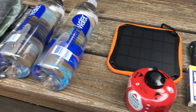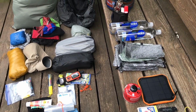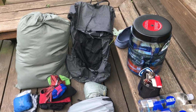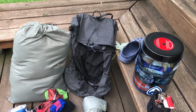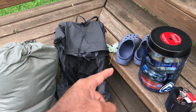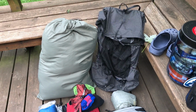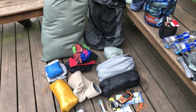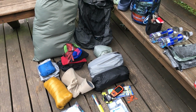So there you have it. We have an overall base weight of 15.34 pounds, which is a little higher than I usually carry, but that's because of two things I don't usually bring. One is the bear canister, of course. I usually hang a bear bag, but it's required on this trip. And I don't usually bring Crocs. I used to, but I don't usually bring them now. I usually just tromp through water. But for this trip, I think I'd like to be a little bit comfortable. I don't really want to get rid of anything right now. So that's what it is.